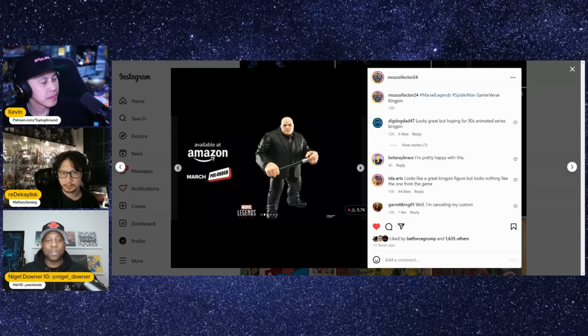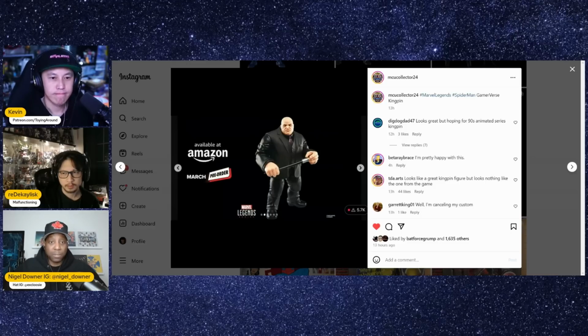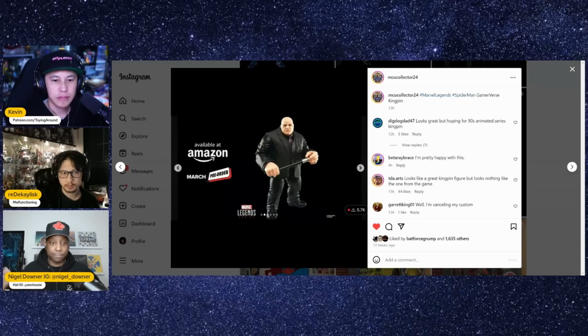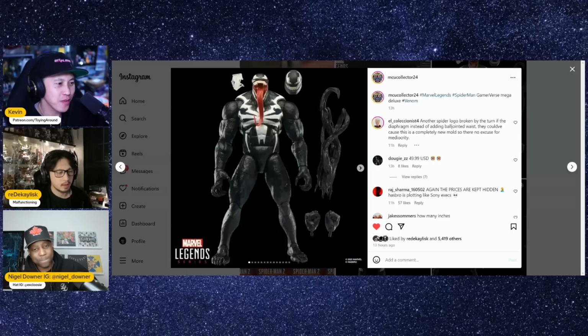I love the colorway though. I love the suit. I love everything about that. But I think you're right, Kev. For me, it's that retro card that just seems to be the quintessential versatile Kingpin, that you can literally set up with any of your Spider-Verse characters, comic or cartoon.